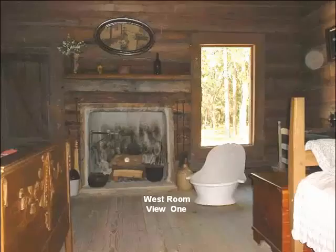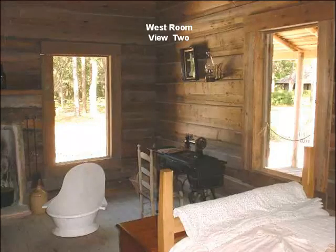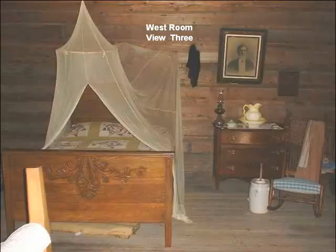West room, view 1. West room, view 2. West room, view 3.